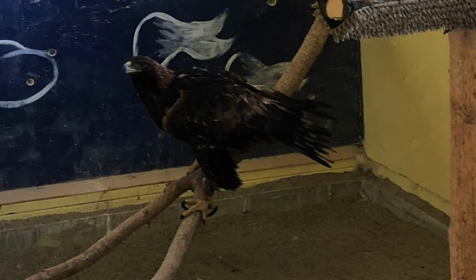Last but not least is Golden Eagle 42, and I've got some bittersweet news to share with you all. She will be leaving Teton Raptor Center on May 19th to head to her home at the Ecotarium in Worcester, Massachusetts. It's sad to see her go, but we all know that she's going to have a great life over there, and we're really excited to get her to her final home.